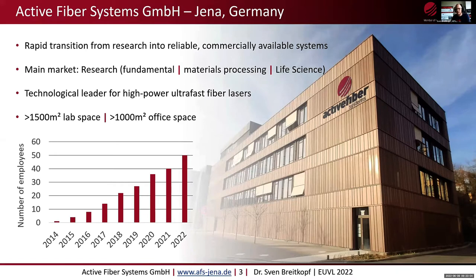The key message: a fast growing company, and especially since Trump bought the majority of our shares, they are also willing to invest even more in this facility. So we have 50 people now working here in Jena, and the number is growing.